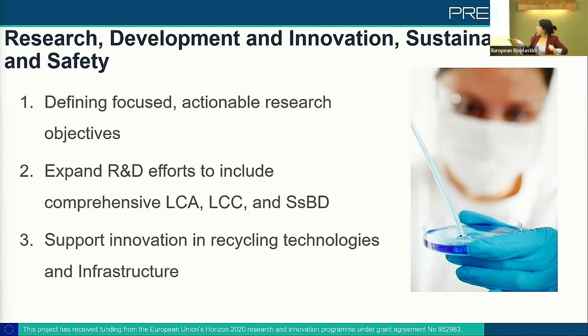But defining focused, actionable research objectives in EU calls for Horizon and the CBE is crucial. It is important to have a conversation early on with policymakers, with the European Commission, the ones who draft the calls, with the BIG and with the CBE, to align the objectives and the actionable research objectives that could be done. Then, of course, expand R&D efforts to include comprehensive LCA, LCC, and safe and sustainable by design, and support innovation in recycling technologies and infrastructure. This is something that has been really buzzy for a couple of years now.